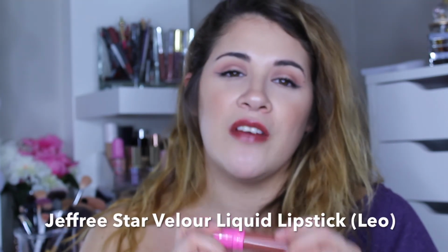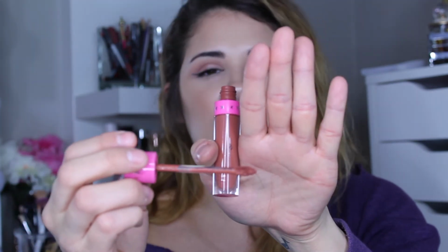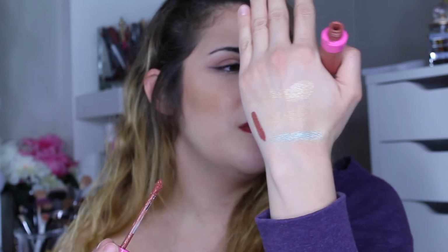Last but not least, the lip product I want to talk to you guys about is this one right here. This is by Jeffree Star. This is in Leo, and I have been loving this product so much. It is just extremely beautiful. It is this very rich kind of nude brown color that I think is just stunning. So I can go ahead and swatch it for you right here. Ooh. So you can tell right there what the color looks like. Again, it is a very stunning color to wear on your lips. It's very comfortable. I love Jeffree Star Cosmetics products.